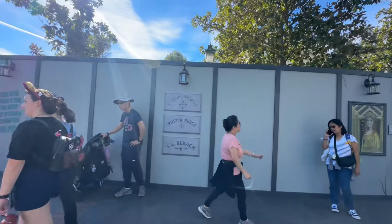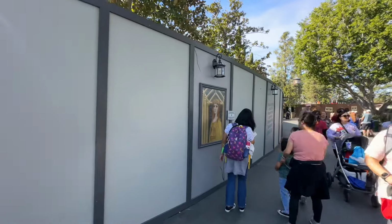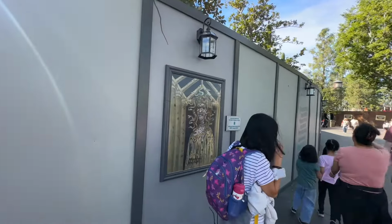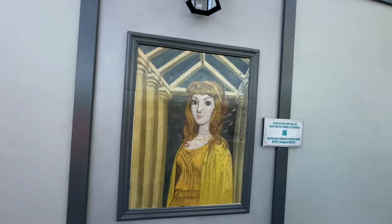I truly departed, rest in peace. I'll be back. And then they have one of these frames over here, the changing frames, or portraits, whatever you want to call it. That's a creepy one.